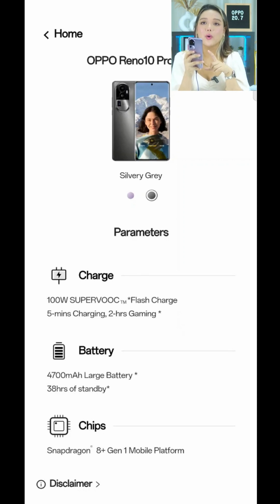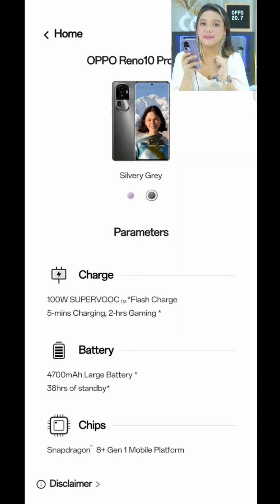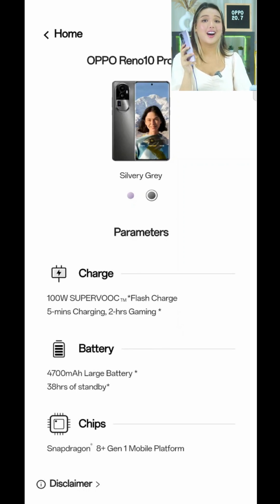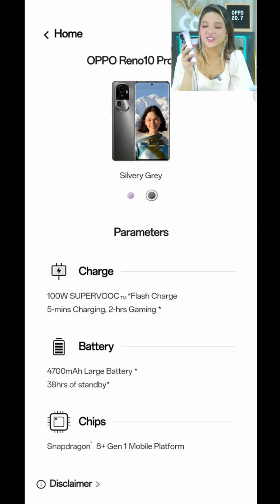This one can go full battery, they said, for let's say 2 hours of gaming in 5 minutes, because this is compatible with a 100-watt Super VOOC charger. The one that I have is, I think, 40 watts. This is 100 watts. And this is the OPPO Reno10 Pro Flip, and that was like 40 watts. This is 100, so it's just like vroom, you know what I mean? If you're on the go and need a fast charging phone, you got this one.